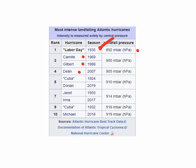And then, of course, we have Janet in '55 on that list. We actually lost a Hurricane Hunter aircraft back in 1955 with that storm. Irma, another Cuban hurricane in '32, and Michael in Florida last year. So, we have storms like this in the '20s and in the '30s and in the '60s and the '80s and the '50s. So these happen, and when they do, you want to be ready for them.